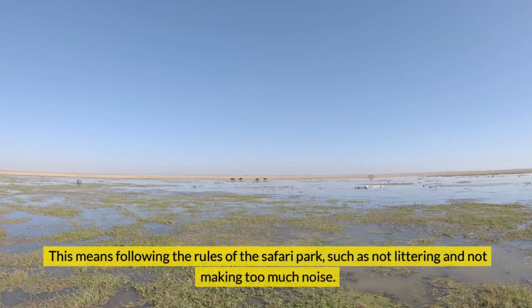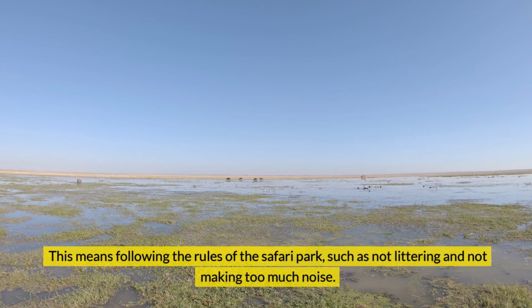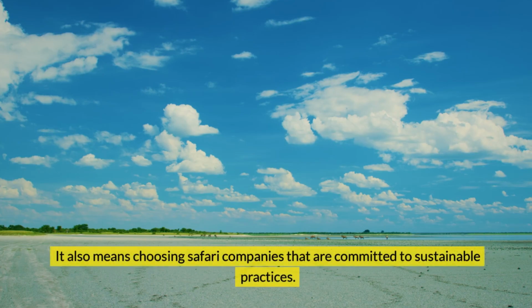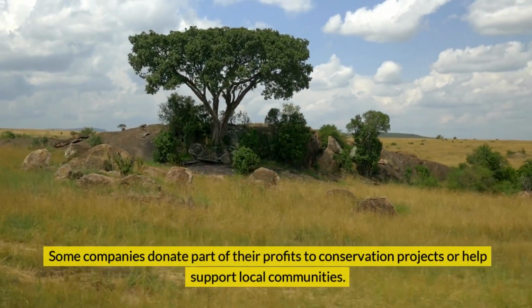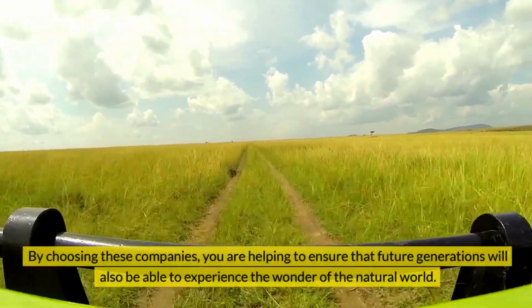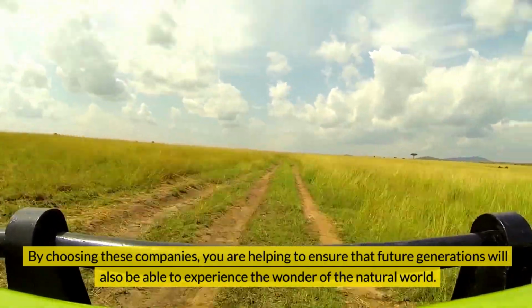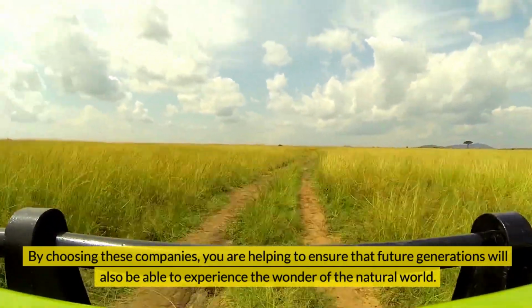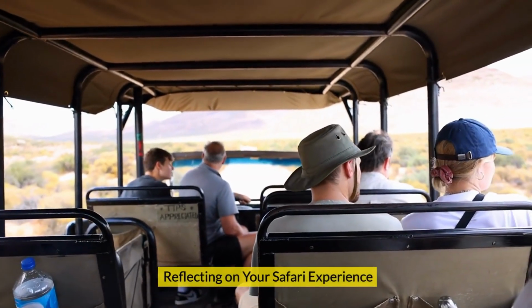This means following the rules of the safari park, such as not littering and not making too much noise. It also means choosing safari companies that are committed to sustainable practices. Some companies donate part of their profits to conservation projects or help support local communities. By choosing these companies, you are helping to ensure that future generations will also be able to experience the wonder of the natural world.